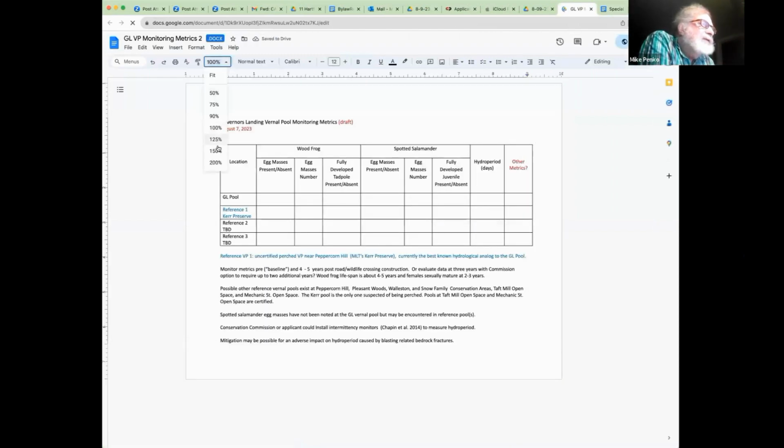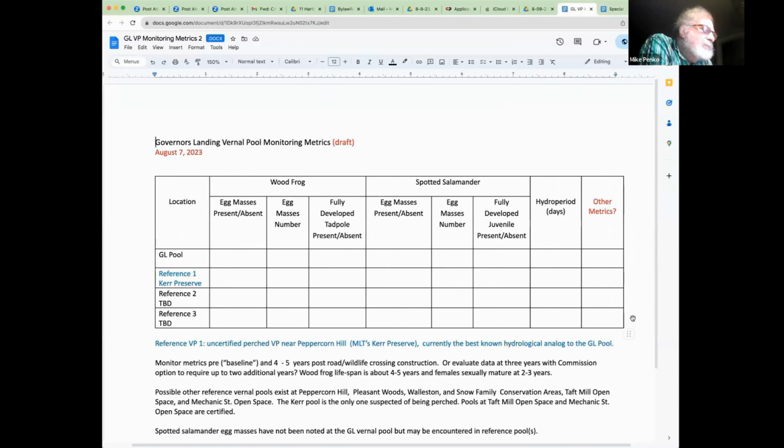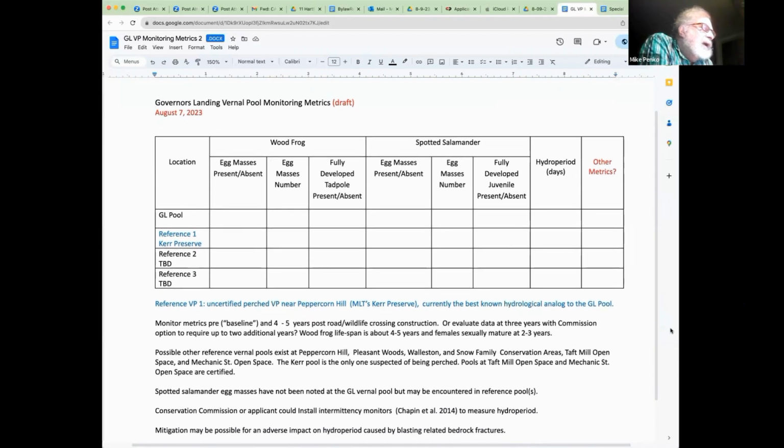Yeah, I drafted this up and shared a draft with Mary, but not the commission. By metrics, I mean, if we're going to do this monitoring, how are we going to evaluate whether or not there was an impact? For wood frog, I could think of three life history related metrics. One would be the number of egg masses in the pool, or the presence or absence of egg masses, the number of egg masses, and whether or not the pool exists long enough to allow basically a fully adapted tadpole to be present.